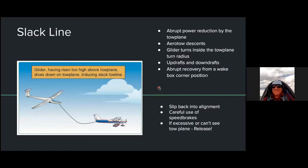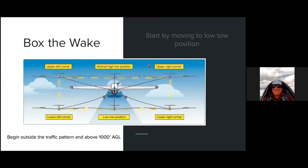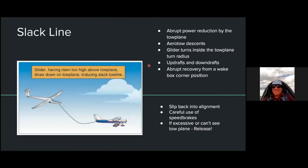I'd like to just add one thing here, if I may. The Glider Flying Handbook does show a slip back into alignment, and that's the way I was trained when I got trained in gliders in Texas. But here in Boulder, we use a different technique. Let your flight instructor teach that technique. We use a different technique here in Boulder, both at Mile High and at the club. But slipping back into alignment is what the Glider Flying Handbook says.